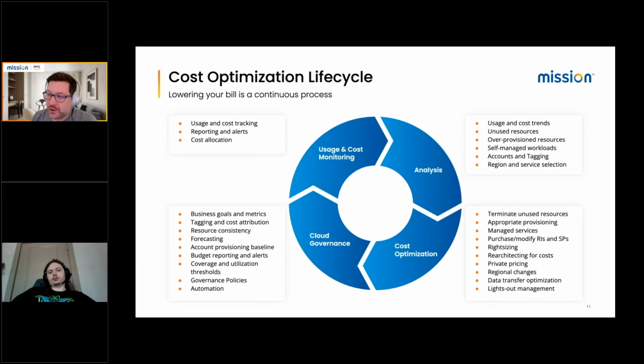Starting with usage and cost monitoring, doing some analysis, then optimizing your costs, doing things like terminating unused resources, managed service adoption, RRIs and SPs, right sizing, re-architecture, all of this good stuff. And then governance, to make sure you stay in check. Goals and metrics, tagging and cost attribution, resource consistency and forecasting. It's this continuous cycle that's really important. There are 28 distinct activities here across these 4 phases that make up a complete cost optimization practice.